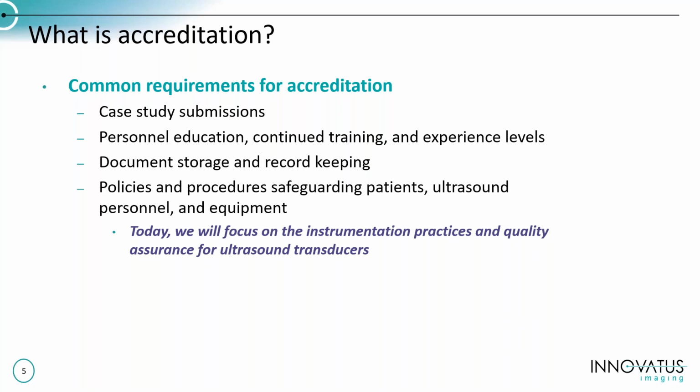They also look for personnel education, document storage and record keeping, and policy and procedures regarding safeguarding patients, ultrasound, and equipment. So today we're going to talk about the instrumentation practices, or quality control aspect, of ACR. And this is, again, where clinical engineering comes in. Obviously we on the technical side are not involved in the case study submissions or personnel education, but when it comes to quality control, that is typically performed by a healthcare provider's service organization, which, if you have an in-house program, is usually the biomedical department.